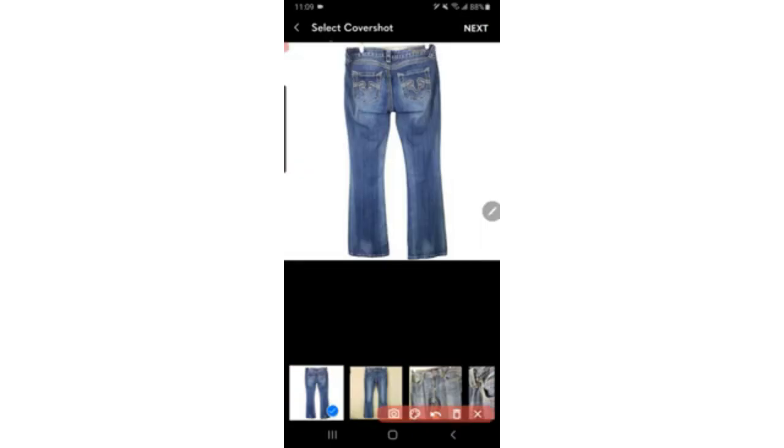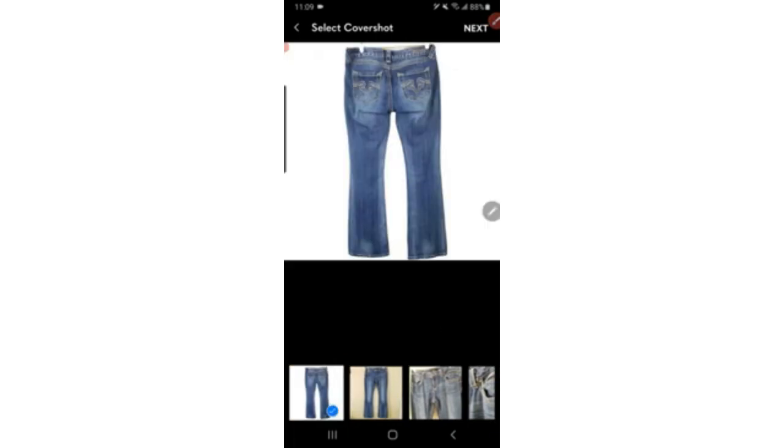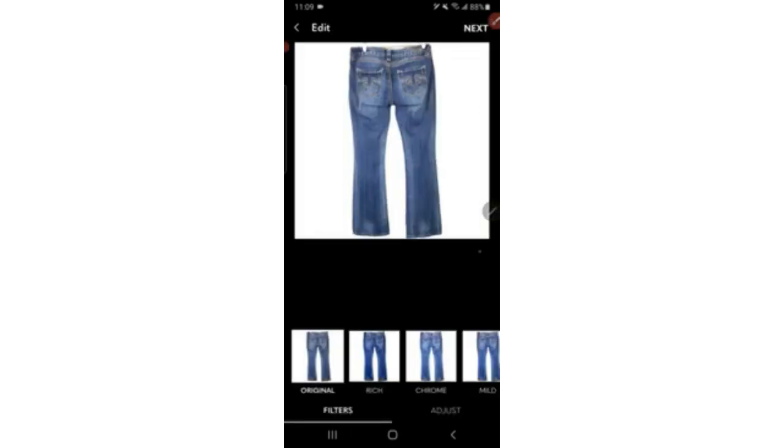And then the next order of business is going to be to select your cover shot. My cover shot is going to be this one that's there already, but if it wasn't, then you just go through and select the one that you wanted. Once you're done selecting, you can click next here at the top right. And from here, you can edit your cover photo. Your cover photo is the only one you can edit.